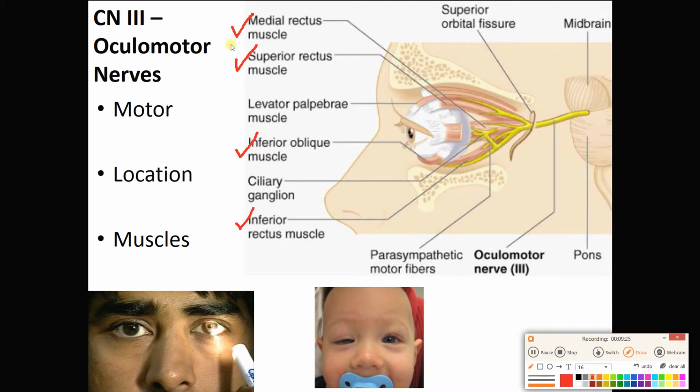So these 4 muscles, the 3 recti, medial, superior, and inferior, plus an inferior oblique, are all innervated by the oculomotor nerve. And these guys are all skeletal muscles, so it's somatic fibers that are doing that. Now, there are other somatic fibers as well.